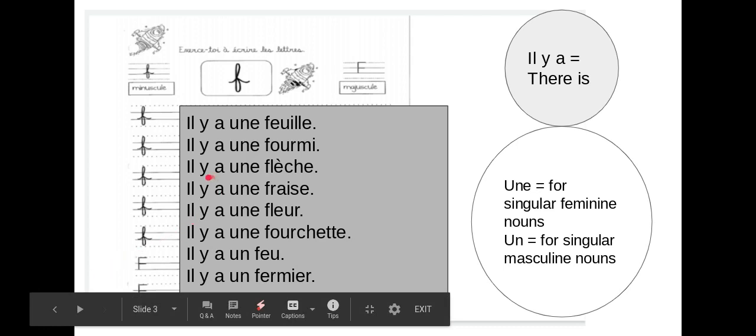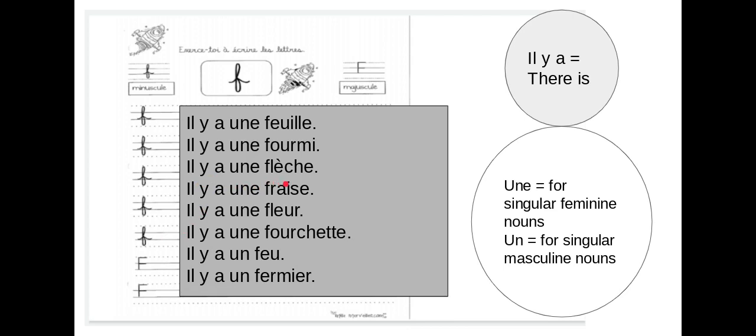Suite. Il y a une fraise. There is a strawberry. Il y a une fraise.